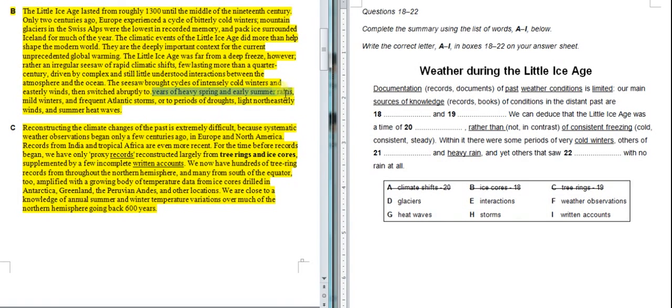Let's see. Years of heavy spring and early summer rains, mild winters, and frequent Atlantic storms. We're looking for mild winters or Atlantic storms. I see storms here. Yeah, so 21 must be storms. Mark that off. And 22, and yet others that saw blank with no rain at all. Blank with no rain at all. Drought, no rain at all.